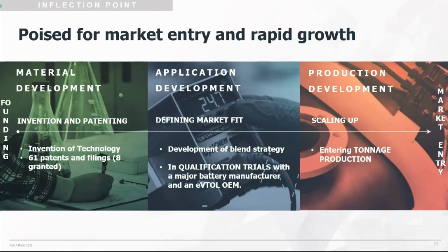It's an exciting time for TEN9. With tonnage production, we're poised for market entry. During the first 4 years of the company, we focused on inventing and protecting our technology. And over the past 3 years, we've been focusing on the market fit. We pivoted to a de-risked implementation strategy where TENIX is blended with a traditional cathode active material rather than marketing TENIX as a standalone active material. Since testing began on these blended systems, we've entered into multiple qualification trials in both the primary and secondary battery space. We are now ready, and we are at an inflection point of both value and revenue.